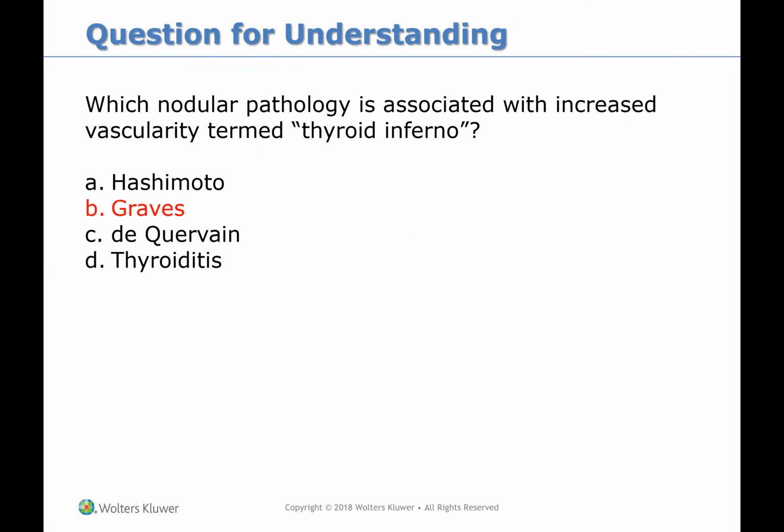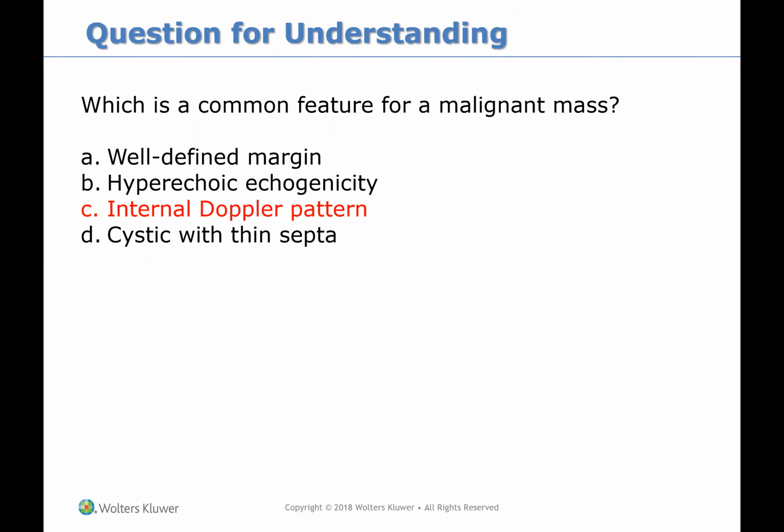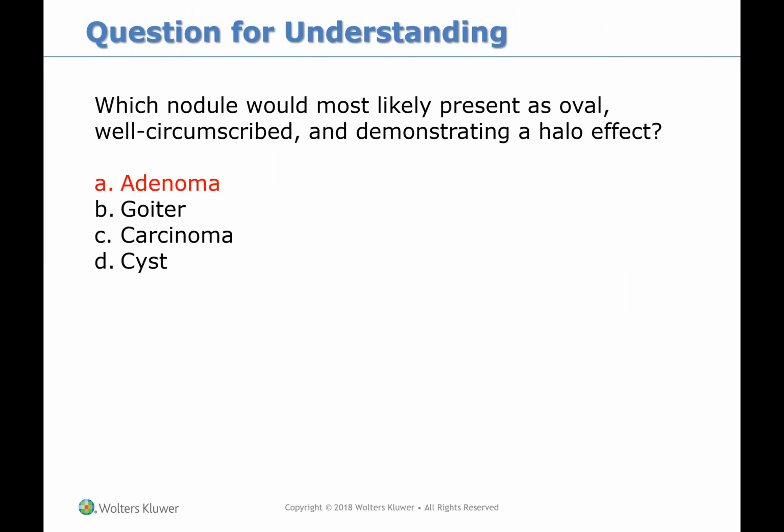Okay, which nodule pathology is associated with the increased vascularity termed thyroid inferno? That's Graves' disease, which is a common feature of a malignant mass, internal Doppler pattern. Which nodule would most likely present as oval, circumscribed, and demonstrating a halo effect? That's going to be an adenoma.